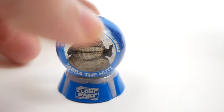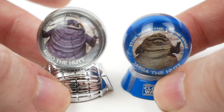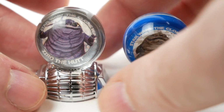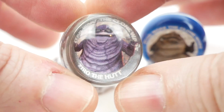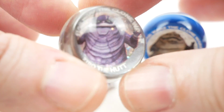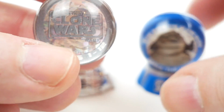And just like with the other one, I don't know if I'd call this a repaint, but it's a redo of this same concept using Ziro. This one was a chase figure, as I recall, so you kind of had to get lucky to get the Ziro version. But there he is, Ziro the Hutt. A little hard to see with all the reflections. And a similar thing on the back there.